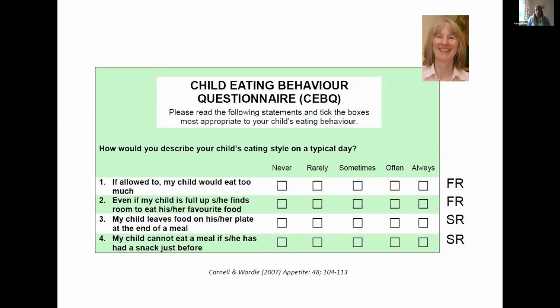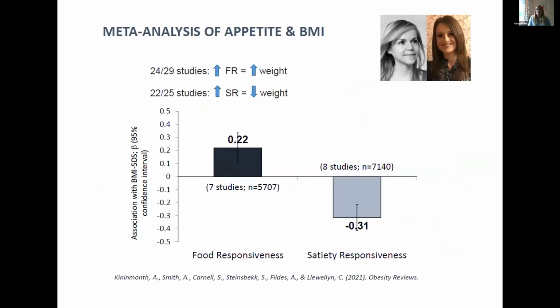And you can just see some examples of the types of questions parents respond to, on a Likert scale. So this allows us to collect quite a lot of appetite data relatively quickly. And it's actually been shown to be quite reliable. So there have been behavioural validation studies of the appetite traits measured through the CEBQ, and they've shown it to be both valid and reliable. But also more recently, in the last year or so, we conducted a large meta-analysis of appetite and BMI in children using the CEBQ, which has now been cited over 400 times. And we identified 72 studies that looked at relationships between the CEBQ and weight.